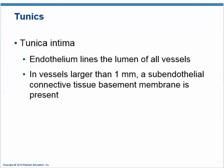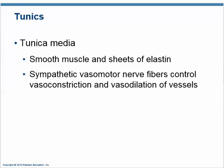So the endothelium is really a simple squamous epithelium, and it's the tunica intima. Intima meaning right next to. The tunica media is smooth muscle, some elastin. The smooth muscle is really innervated by the sympathetic and or by the autonomic nervous system. We'll leave it at that.